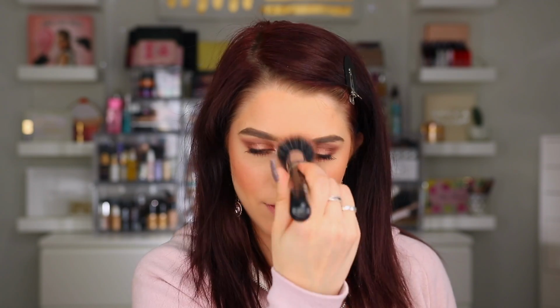That's definitely very pigmented. I think we're getting a lot of product on here, but I'm just gonna swipe this on our cheeks how I would apply, like I said, a little bit of blush. I'm just gonna apply it all over here. But I think that's a pretty shade.